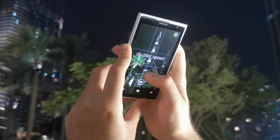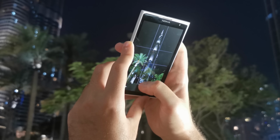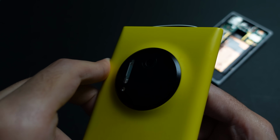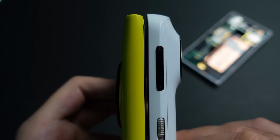But what those changes over the 808 sensor essentially mean is that the 1020 is a much better equipped smartphone at handling low light situations and videography, as well as being a much easier smartphone to live with on a daily basis because it's simply thinner. And the camera is absolutely state of the art, from hardware to wonderful software.